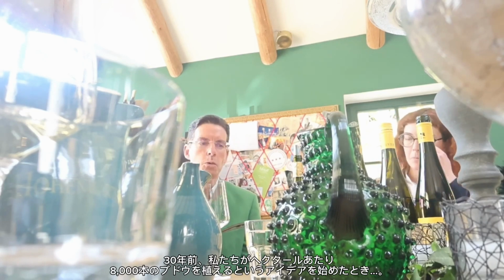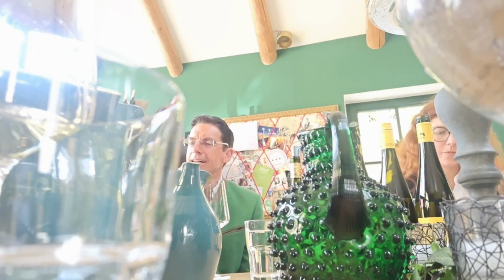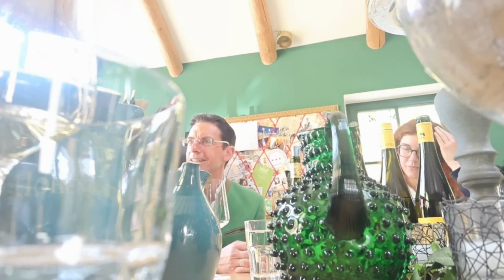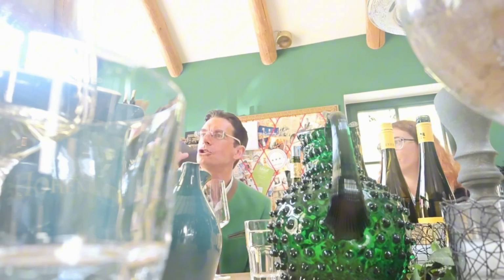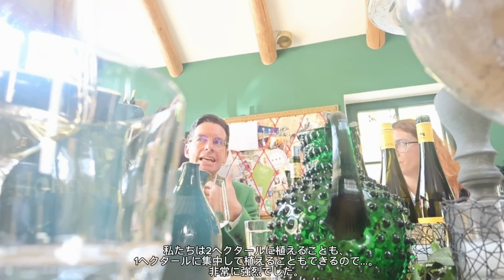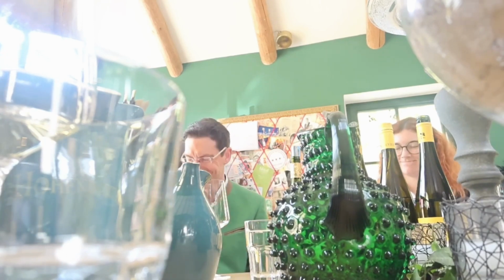30 years ago, when we started with the idea of 8,000 vines per hectare, my father had to pay for my idea because he told me, do you know exactly what you want to do? With 8,000 vines per hectare, we could plant 2 hectares and do all plants on 1 hectare. Very intense work, the whole time we have this vineyard. But now, 20 years later, we're very happy with it, for sure.